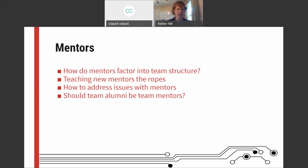That gets into a bit about how to address team issues with mentors. And again, this is the importance of having that team handbook written down: here are the expectations for you as a mentor. If you're not following these, we're going to have a sit down and discuss how you might better perform your functions, or whether we're the right fit for you as a team, or whether there's a team that might better fit your interests.